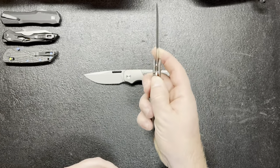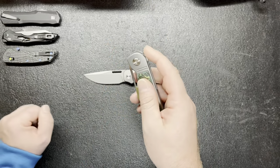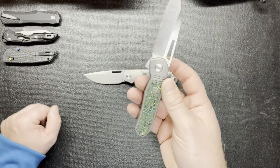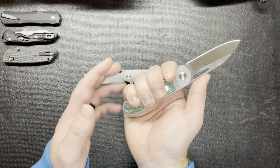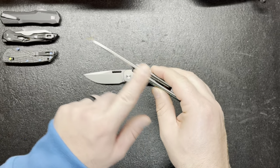And it's mostly, I think if they would have made this into a front flipper and taken the rear flipper off, I think it would have been a great knife for anyone, because you would have had the room for a little bit of choking up, I guess. You'd have that extra room to get your hand on there. And one other thing that kind of turned me off is no jimping at all.